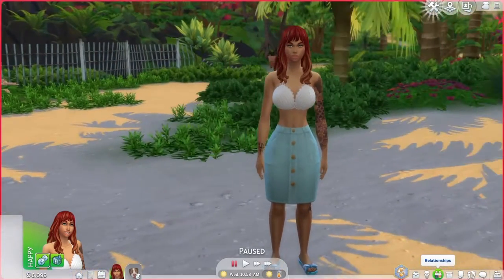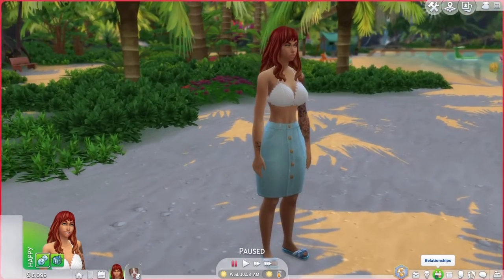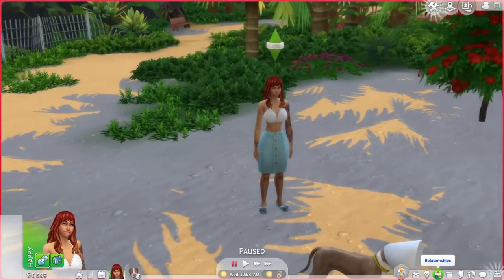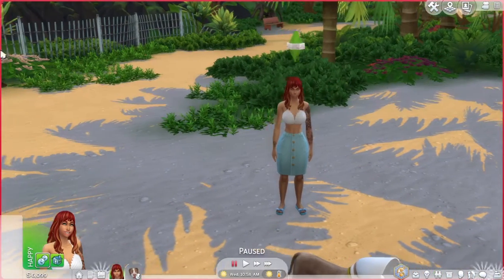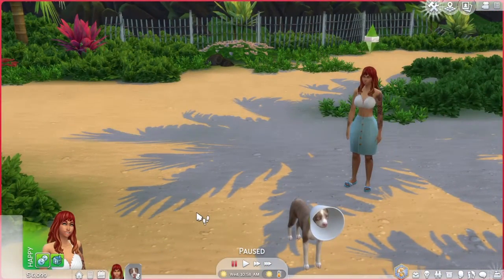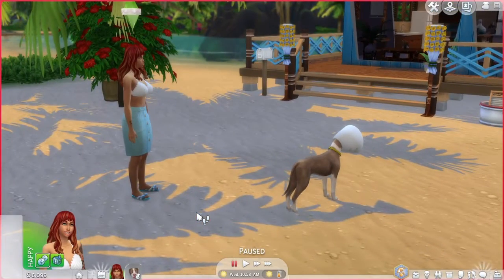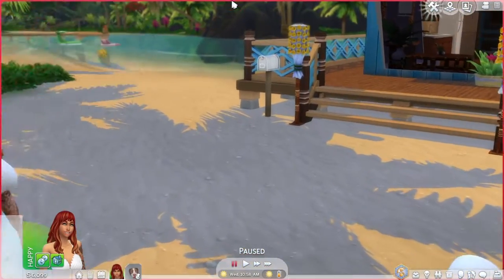So we also got this new update for The Sims 4 on the console and just The Sims 4 in general, and I really like it. I really like the build system. It is really more realistic, and I always pay for realism, and it's really cool and nice to me.